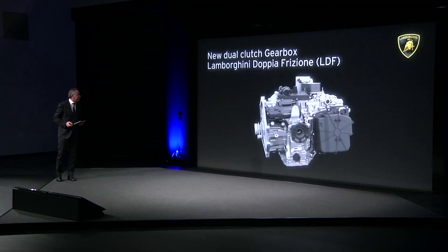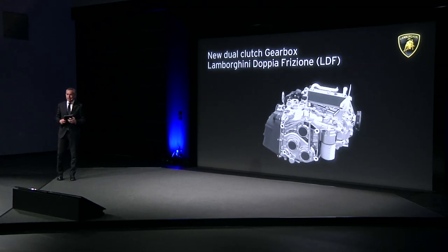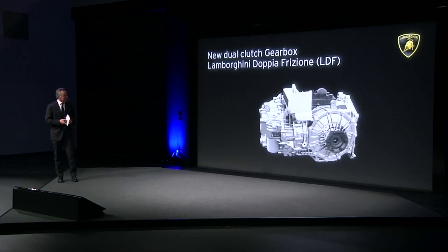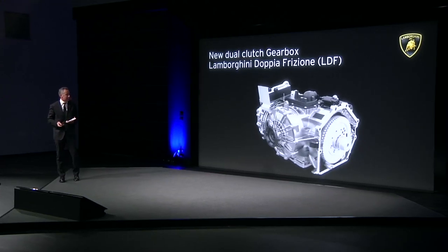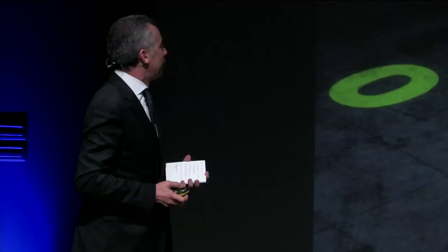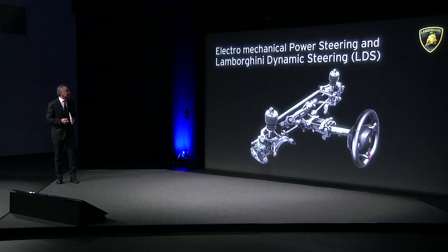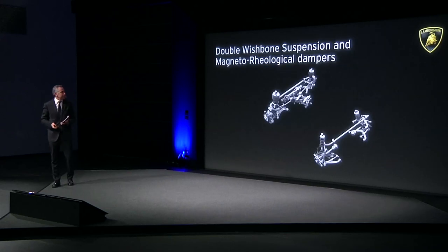We will move to the new dual clutch gearbox, Lamborghini Doppia Frizione, LDF, that is something really innovative and special for our Huracan. After, we have the four-wheel drive system that also in this case is completely redefined, and we will appreciate later. We have electromechanical power steering and the LDS, Lamborghini Dynamic Steering, that is really unique.